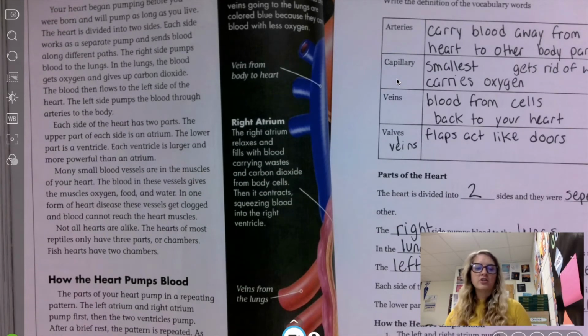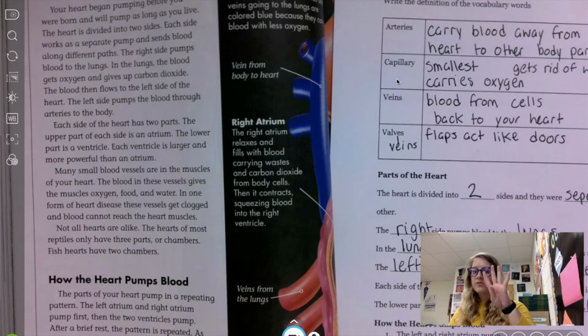Not all hearts are alike. The hearts of most reptiles have only 3 parts or chambers. Fish have 2 chambers, where we have the 4 chambers.